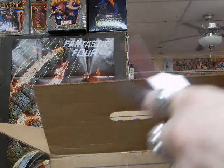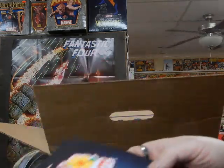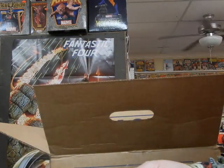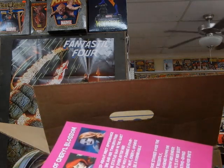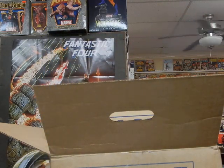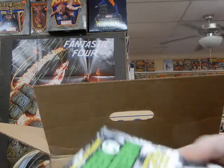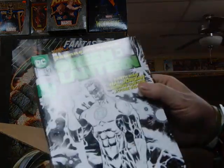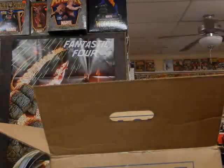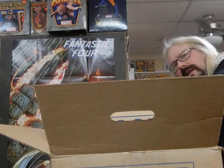These, let's see. I believe this is the Local Comic Shop Day Cheryl Blossom. There's nothing on here to let you know, but I'm pretty sure there's no price on here, so this has to be the Local Comic Shop Day issue for that. Got a new issue of Witchblade set aside for a customer. These, again, I'm not sure if these are the regular variant covers or if this is the midnight release. I'm pretty sure this is the midnight release cover. It would certainly help if they had that posted on the comic itself.